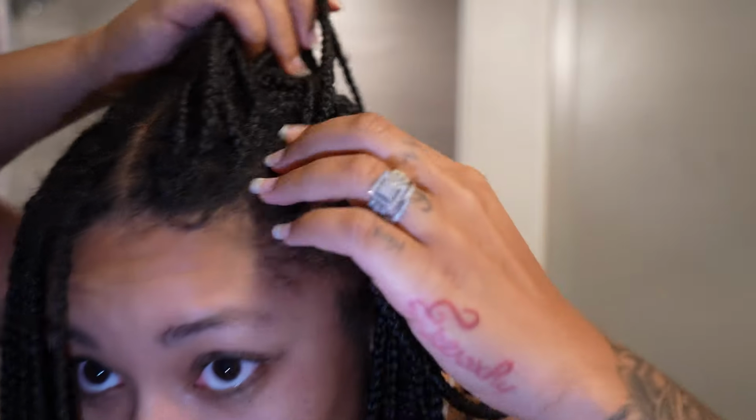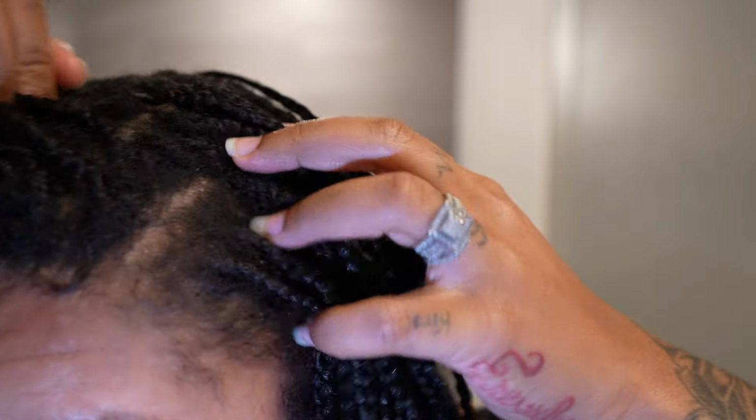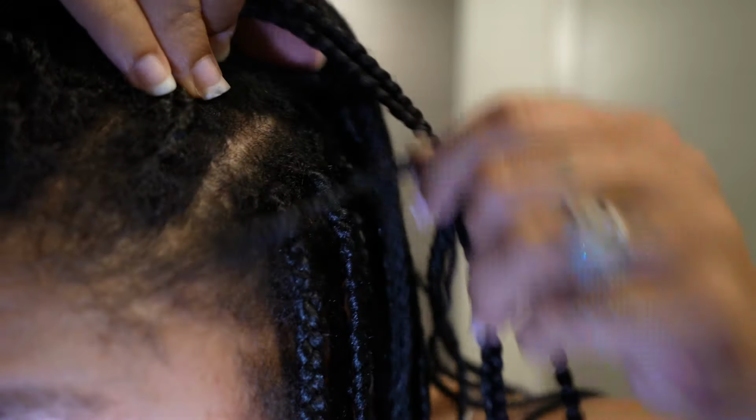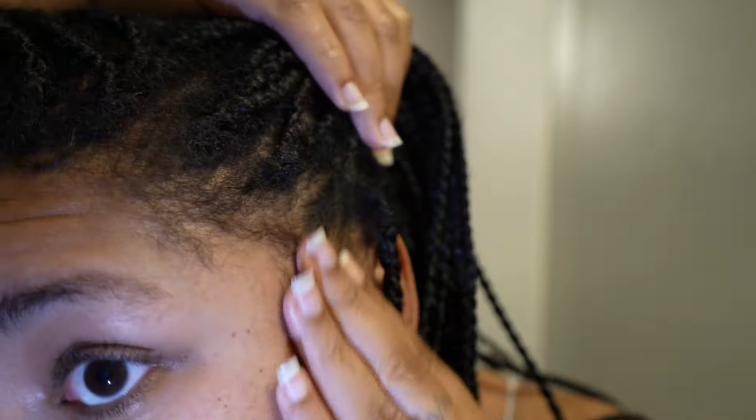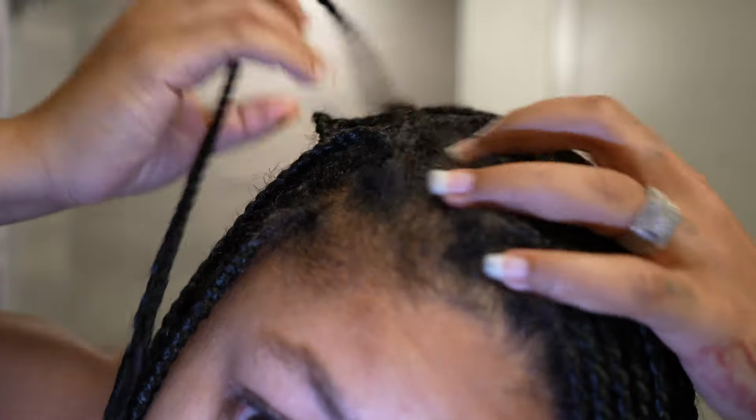They were starting to get heavy and they was also starting to smell. Anytime you can smell your own head, you know it's time to let them go. So this is how my roots was looking. As you can see, I expected more, but I ain't had that much. So therefore, I decided that it's time to let these braids go.